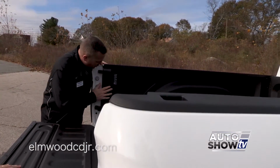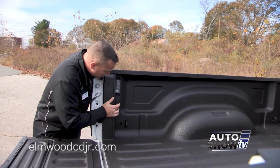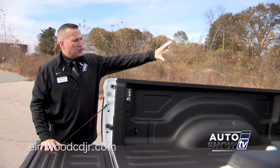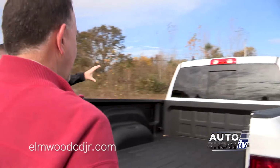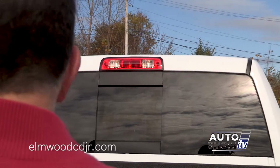Thank you, John. Another cool feature on the Ram is LED aimable bed lighting. And with the simple push of a button, you can turn those lights on and off. And that also turns on your cab lights. So your reverse lights are now cab lights, illuminating whatever job you have to do, even if it's after hours.